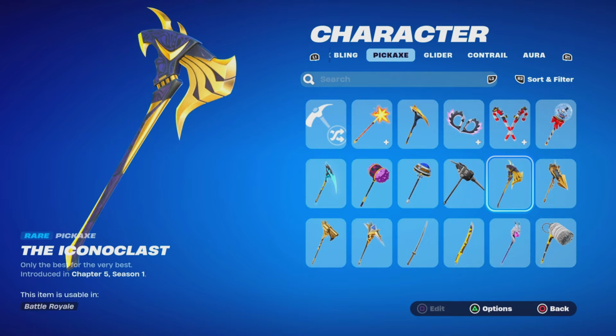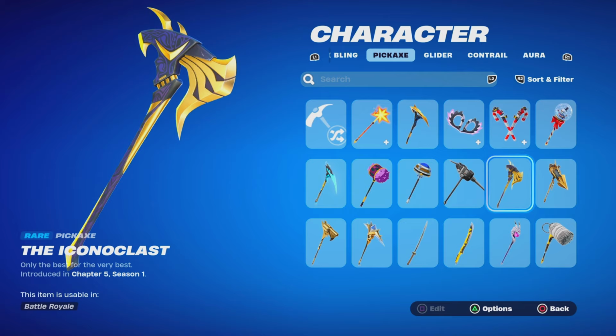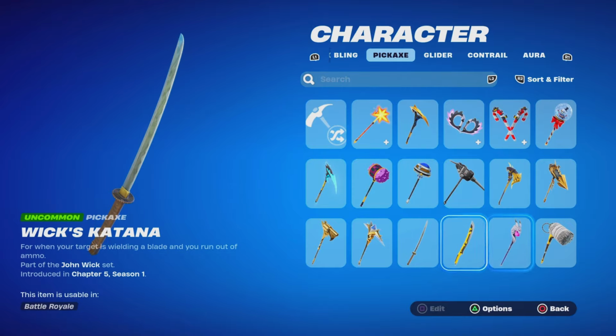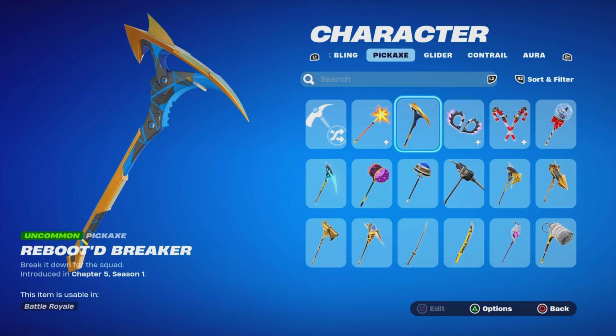Another way you could have got it as well, if it has not expired yet, is the ranked pickaxe. You can get this Iconoclast pickaxe through doing the rank quest challenges this year till March, which is still 2024. And then another way you could have got a free pickaxe is the Reboot Rally quest challenges. You could have got this pickaxe for free, which is, like I said, still 2024, guys.